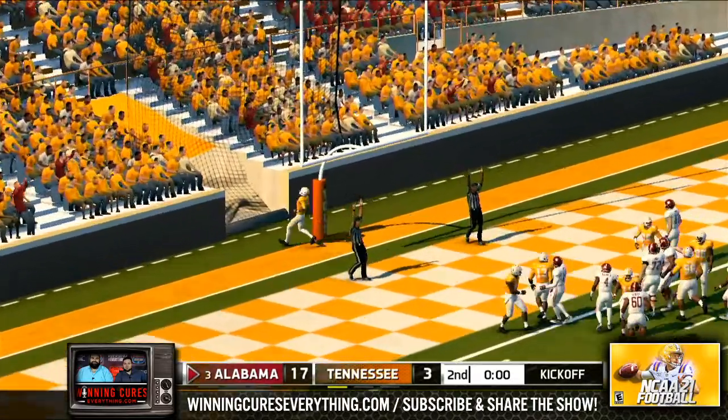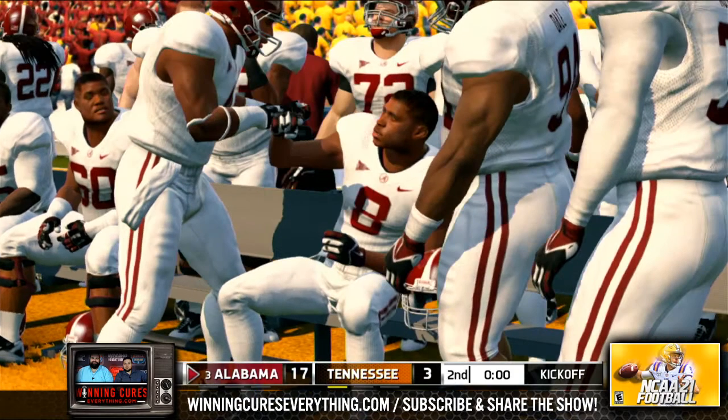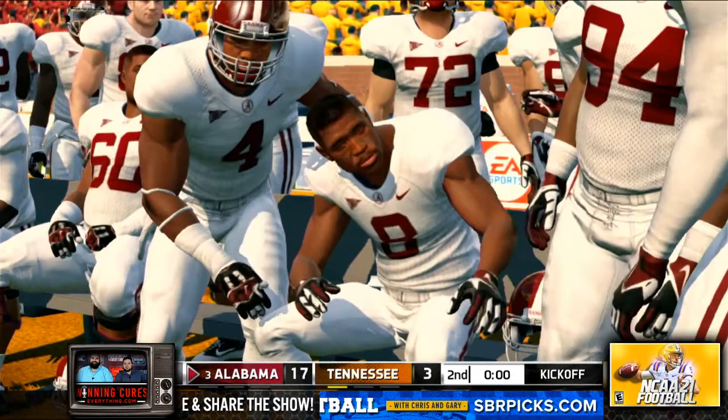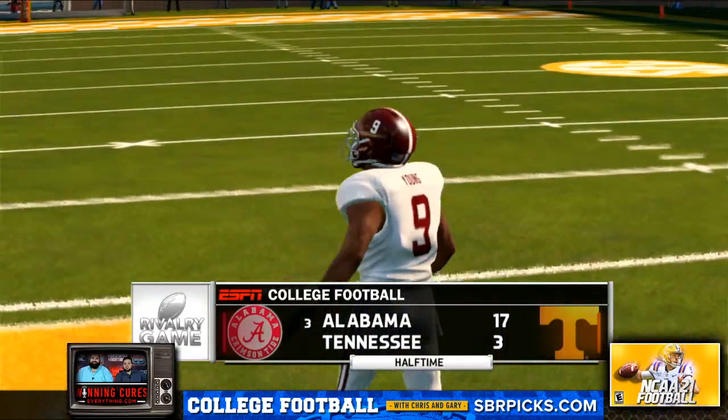And he converts the extra point. And that'll do it for the first half. 17-3, Alabama.